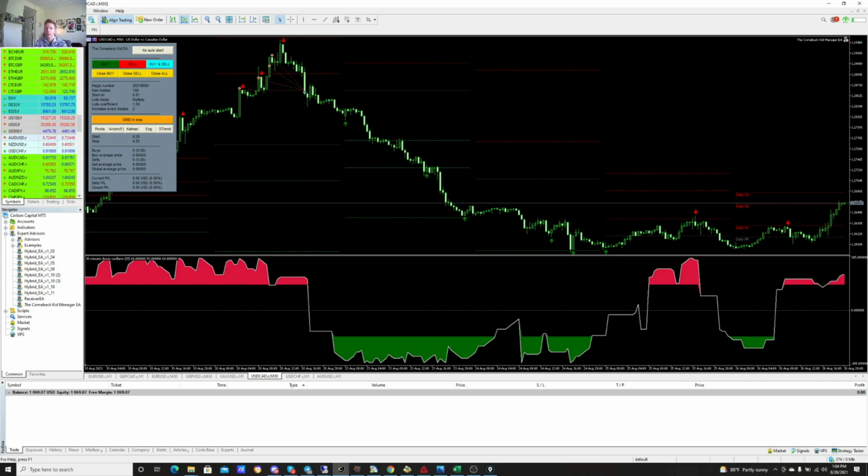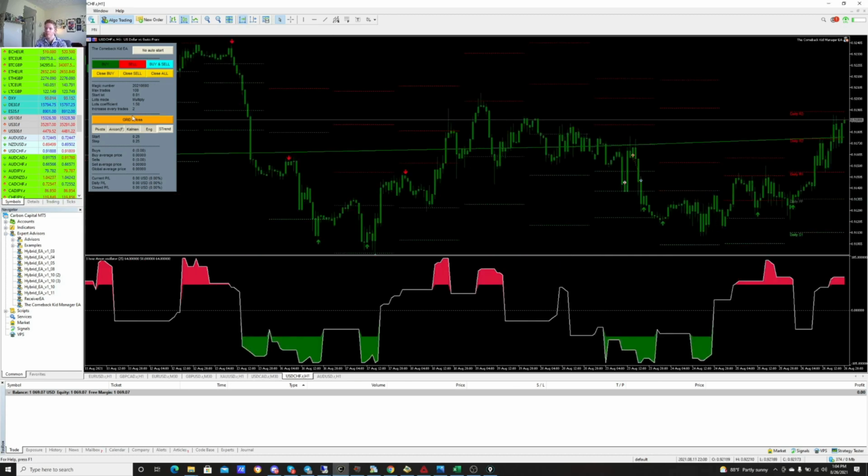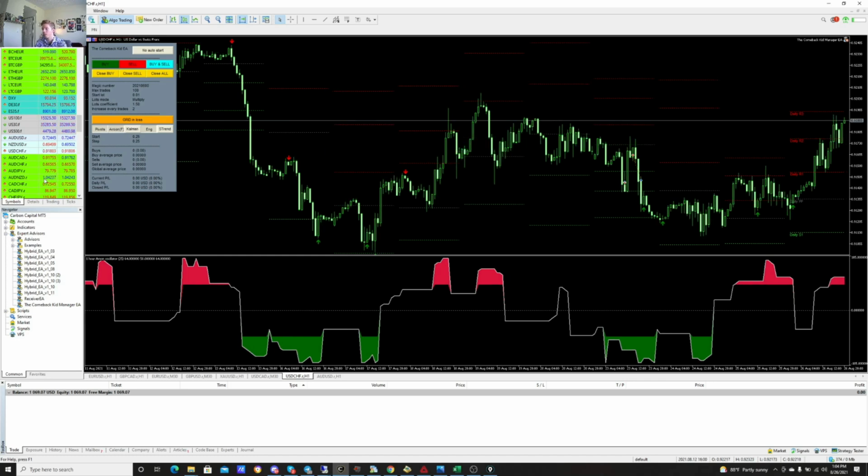All right, so we finally got that pullback on the CAD right here, and it's been moving up, so that pullback is finally taking place after so much price movement. I didn't take any trades on this just because it didn't look good. It was a very tricky situation there, which I wanted to avoid. I took one trade on the US dollar Swiss franc, a small scalp position here that was break even. This one was a nice profit of about, I think, 20 pips.